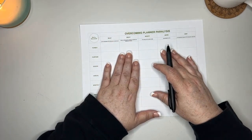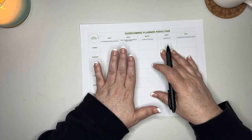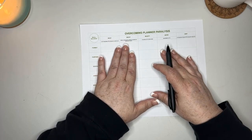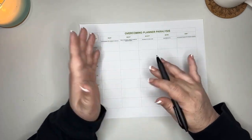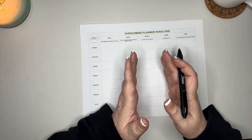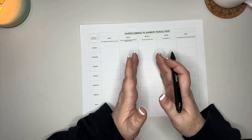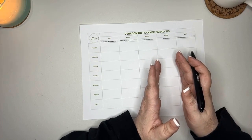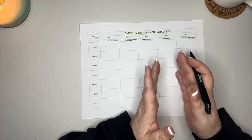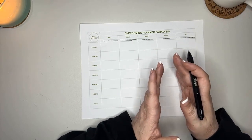Might are things that I've either used before and I'm thinking about keeping, or they're things that I'm thinking about tossing out and not using, or new things that I might add. It's just the might category. It might go, it might stay, might. Modify. These are things that have been working for me but need to change. More are things that I want to add, or things that I want to try, or features to my planner system that I want more of.